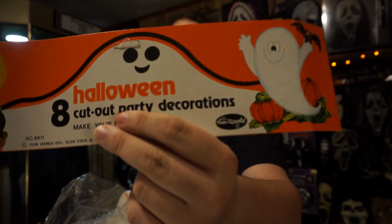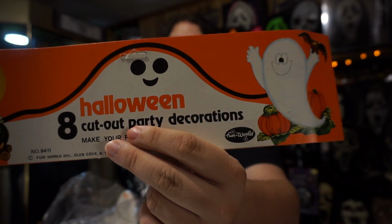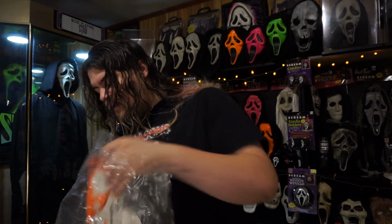So this actually wasn't even shown in the listing, and I'm kind of surprised somebody held on to this for so many years, but this is the original cardboard header tag for the old Fun World Halloween decorations. And as you guys may be able to see there, that small black oval is the old school Fun World logo. And there's actually a second one in here, so there might be two sets of decorations. Let's have a look.